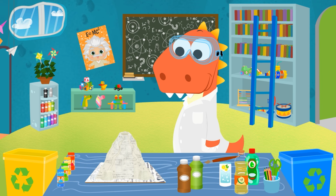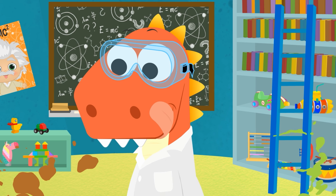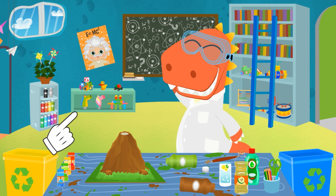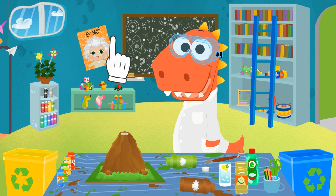And our volcano is now ready, Eddie! Would you like to paint it? This is amazing, Eddie! It looks real! You even added grass and everything! Perfect! Now we can move on to the most fun part, the eruption!